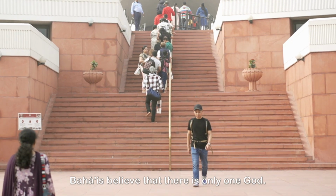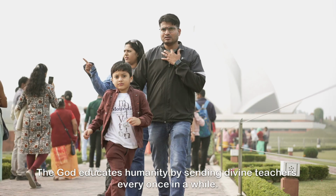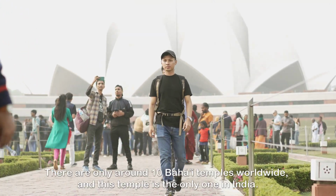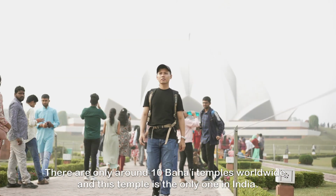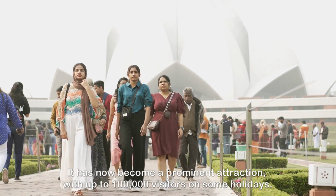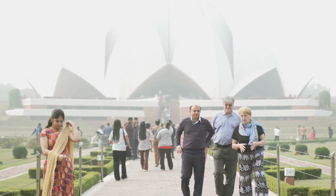Baha'is believe that there is only one God. The God educates humanity by sending divine teachers every once in a while. There are only around 10 Baha'i temples worldwide, and this temple is the only one in India. It has now become a prominent attraction with up to 100,000 visitors on some holidays.